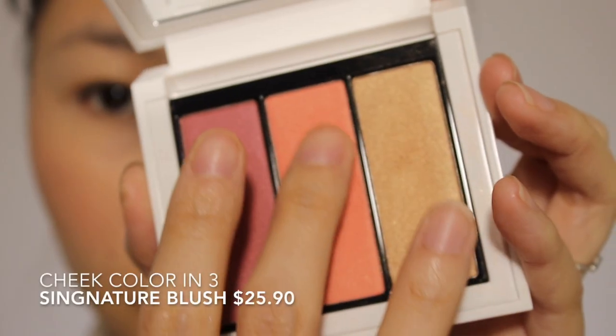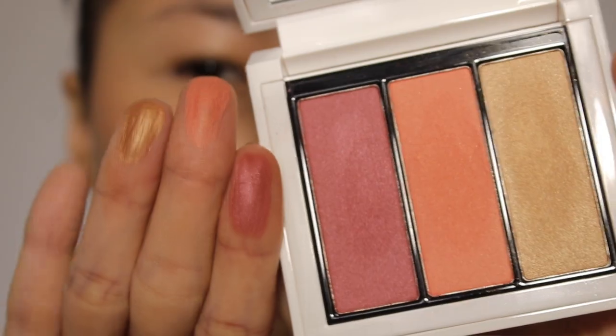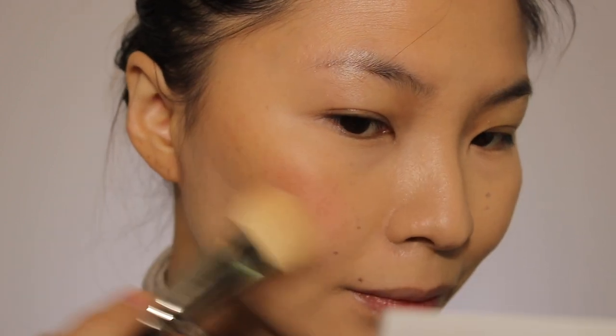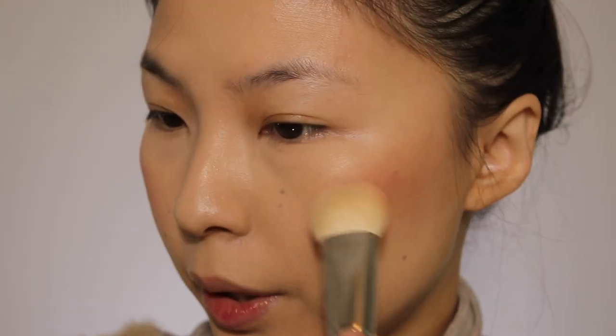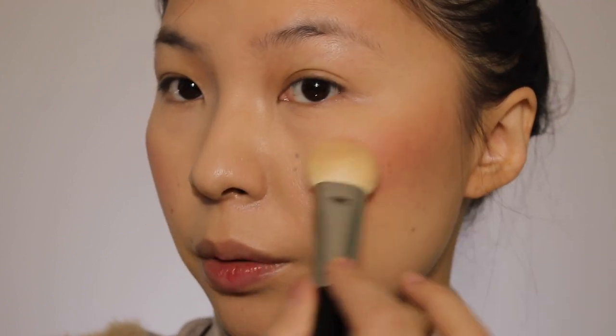Let's move on to try out the Signature Blush Trio. I think I'm just gonna go into the pink, and also the pan size is small. It's easier to mix them together, but I think I'm just gonna mix the pink and the berry shade and pat it at the back of my hand first and then go in. All right, let's pat this on first. We can buff it out later because this brush is not the best for blush, but I have to clean my brushes really quickly.